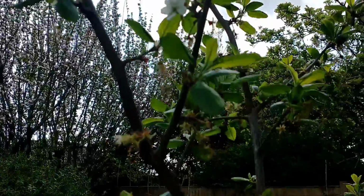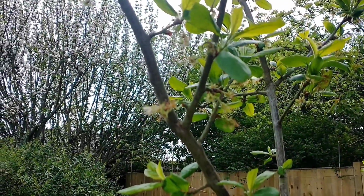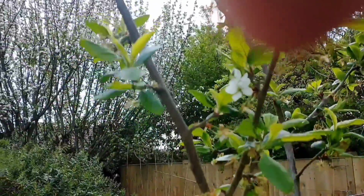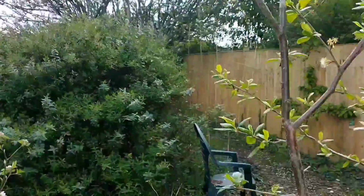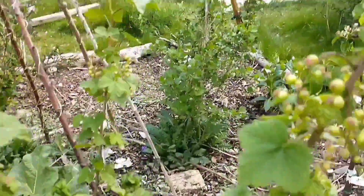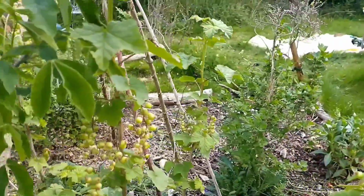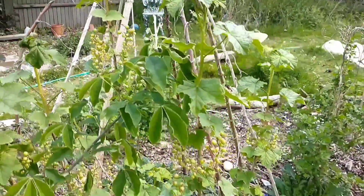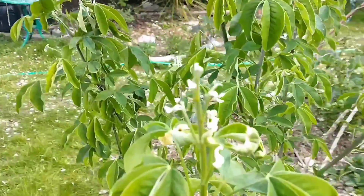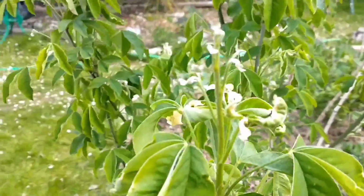Focus on this. Okay. What else have we got? The red currants are already set on this very early variety. It's been quite dry, as you can see. Very dry spring.